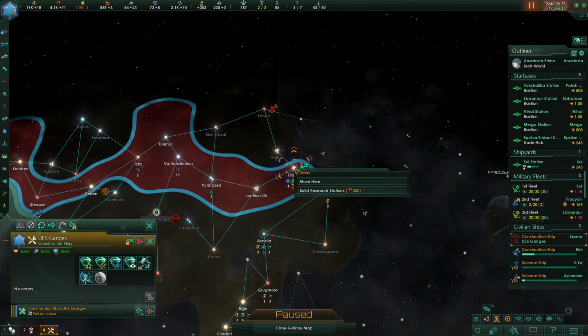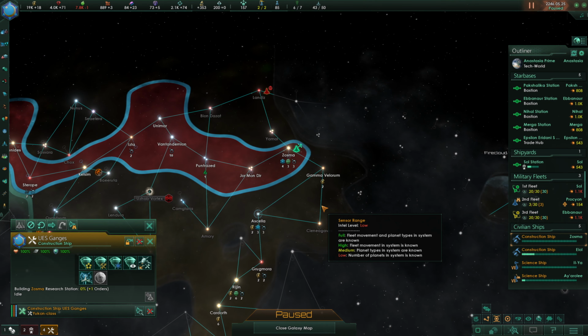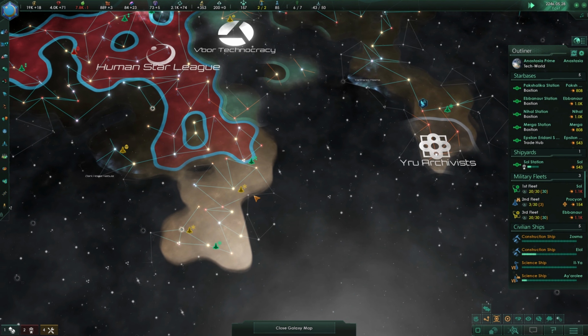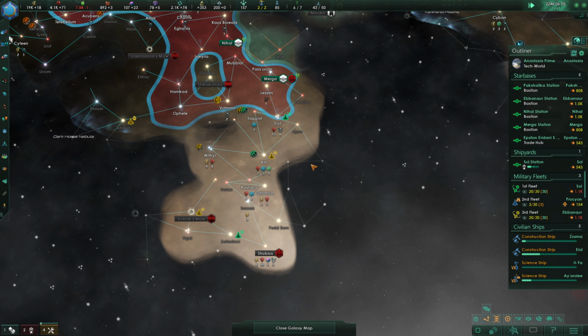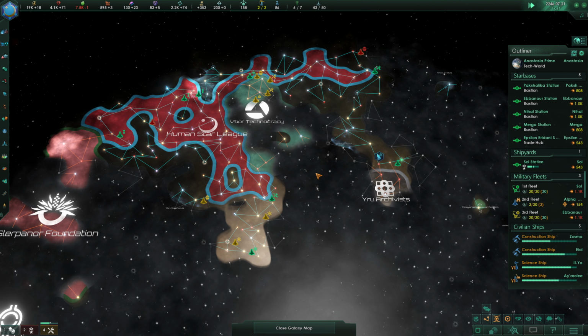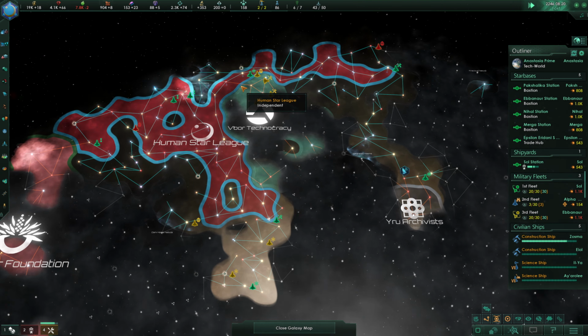The Ganges, of course, is going to build research stations out here in Zosma, and then head over and build in Gamma Valorum. Beautiful. Okay, so we're continuing to grab everything that we can. We're going to be a very large empire, just to start with, and that's good. That's very, very good. Yeah, the Vor can subjugate if they want.